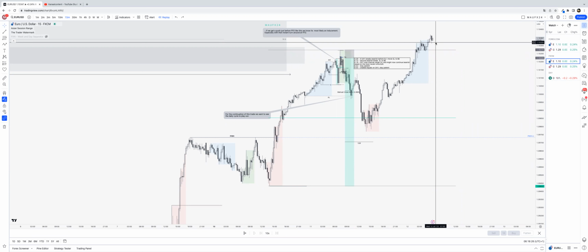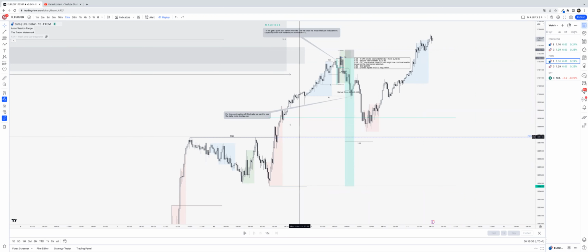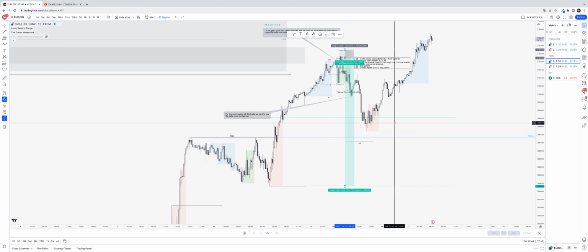Not trading anymore this week, but I'm gonna analyze charts a little bit. And look at this, I'm disappointed. So disappointed, so close to that 9 hour. But yeah, it is what it is.